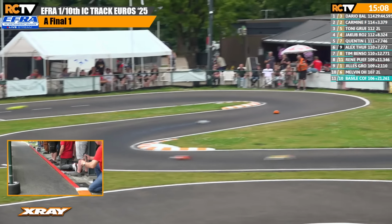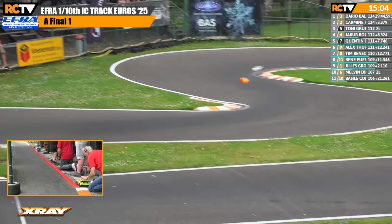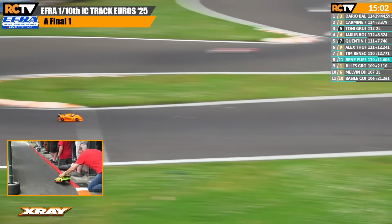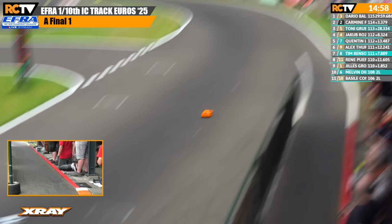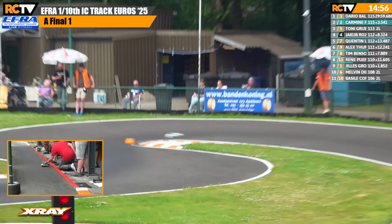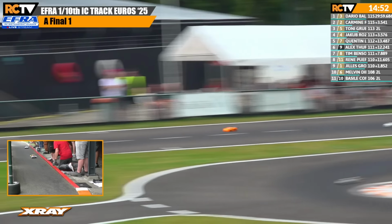15 minutes remaining. Anything can happen. We saw in the semifinals a lot can happen. So we also see in this final that a lot can happen. So only Dario and Carmine are on the lead lap. Gruber is 2 laps down.